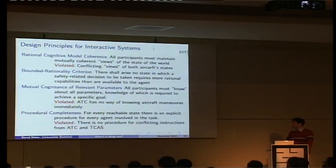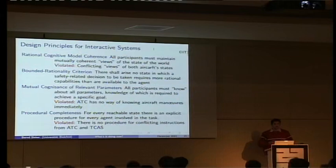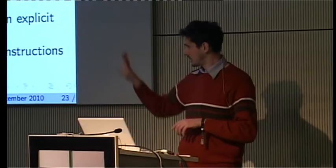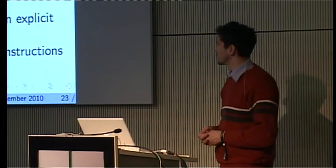So we have come up with a couple of principles for interactive systems to avoid these kinds of situations. We need to have what we call rational cognitive model coherence. That is, all participants in a task must have a coherent state of the world in their image of the world, so to speak. So if they know about certain parameters like altitude of other aircraft and maneuvers of other aircraft, all of them must have the same idea of these parameters. It may seem trivial, but in this case, that was not the case. The system was not designed to ensure that, because the TCAS designers considered the hardware and the software to be the system and didn't consider the influence of the other participants.